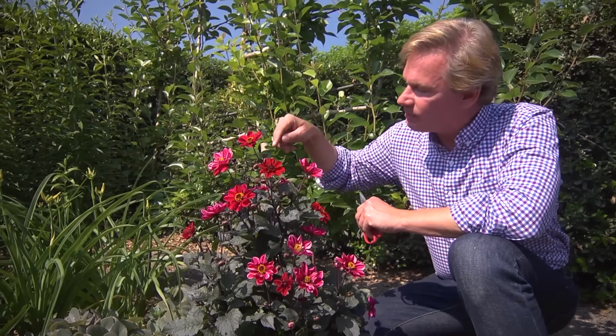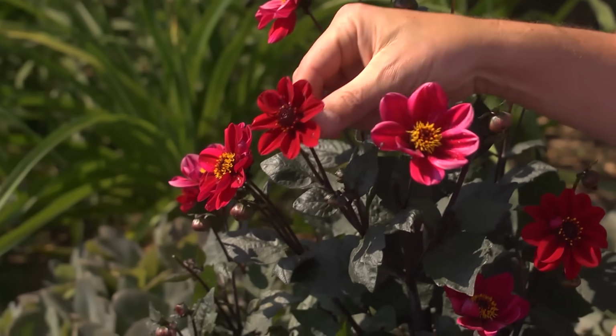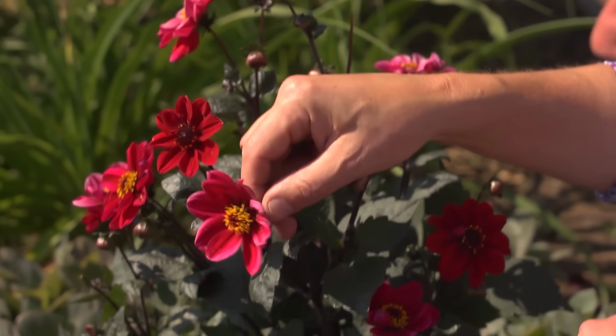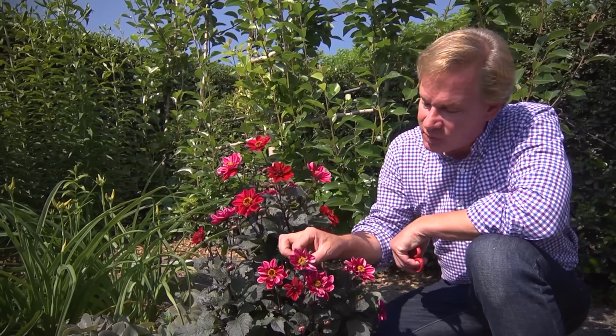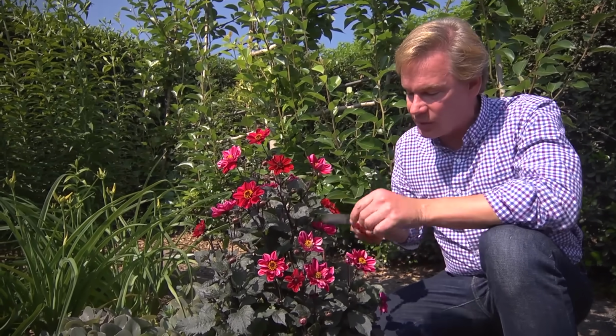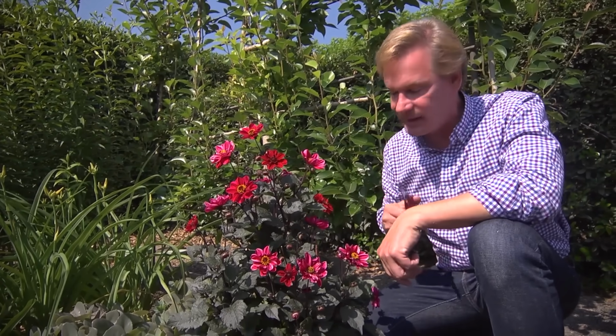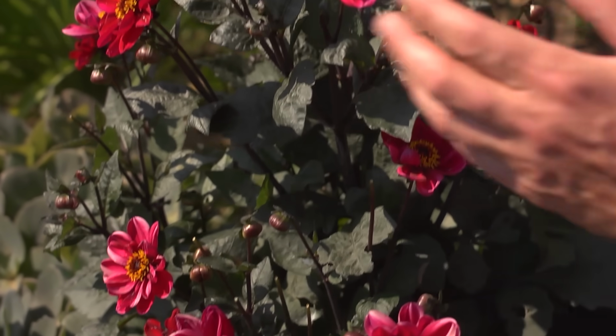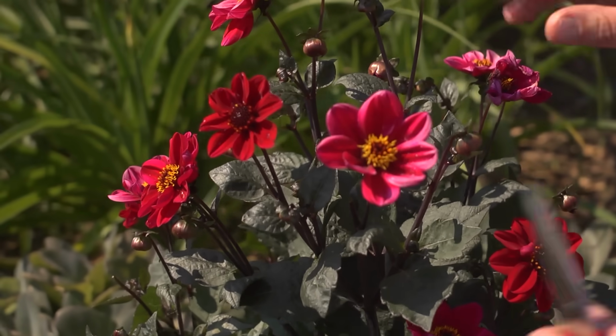You can see as the buds begin to open, they're really dark red like this. And then as they fade, they become lighter until they totally fade away like this. And this is when you want to come in and just deadhead them off like that. You see, by taking the spent blooms away, the plant is programmed to produce more and more buds.